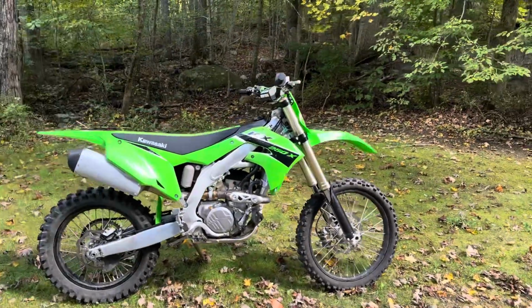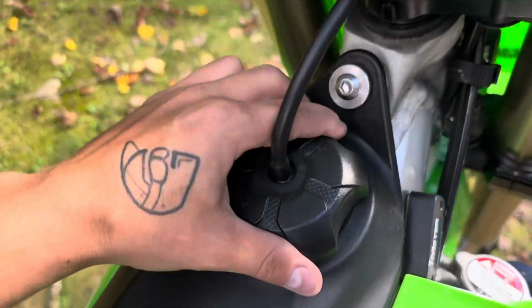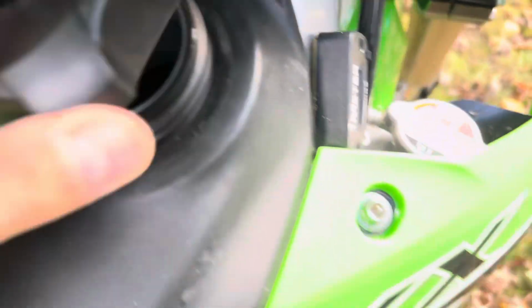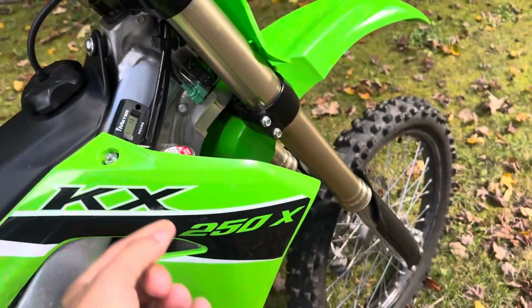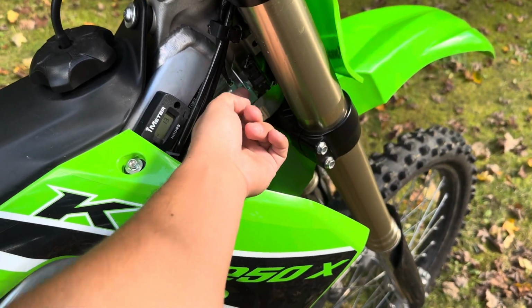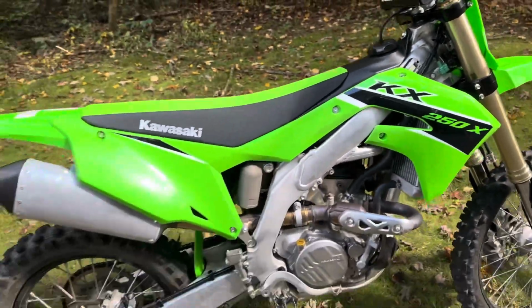A larger gas tank. It'd be nice to finally have a clear gas tank and see how much gas I have, because right now I don't even know how much gas is in here. Oh, it's full, but I wouldn't have known that. So those are mostly the main mods, and it's interesting. This has different color couplers that you could put into this for different kinds of riding. So I have to do a little bit more research on that.